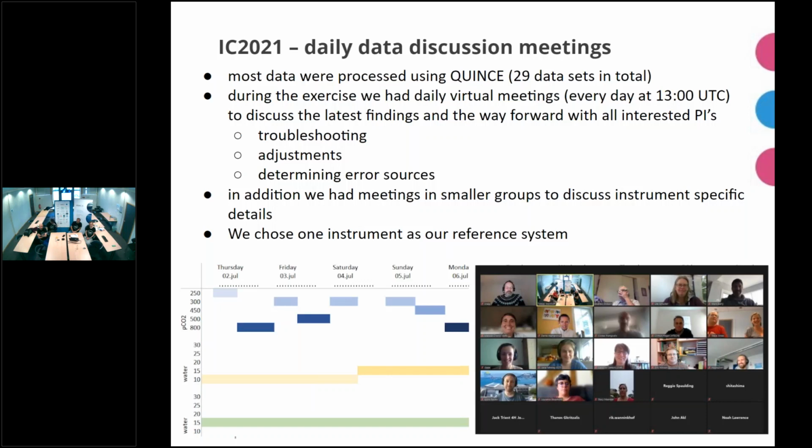After this meeting, in between today, we also, of course, had smaller group meetings with just instrument-specific details, where we discussed with the experts for the specific instruments. For the next plots, just to mention, we chose one instrument as our reference system so that we had an idea of what we are comparing to. The discussion of a reference system I will not go into in detail here, but we agreed to use this one system, at least for the course of the first comparison, and this needs to be discussed further in the coming weeks.